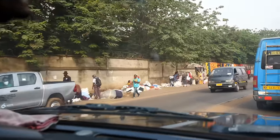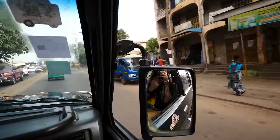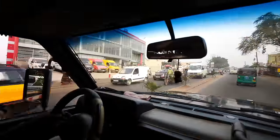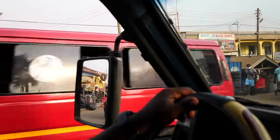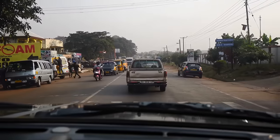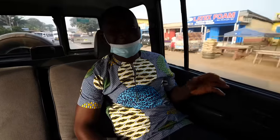Right here we have the market. Actually, this is not the market. This is an extension of the market. All the markets in Ghana extend farther and farther, so all the roads leading up to the market, you're gonna see this, right? Vendors everywhere. The market that we knew goes onto the streets. All the streets leading to the market also become an opportunity place for the women to sell. Another market we call Swami Magazine.